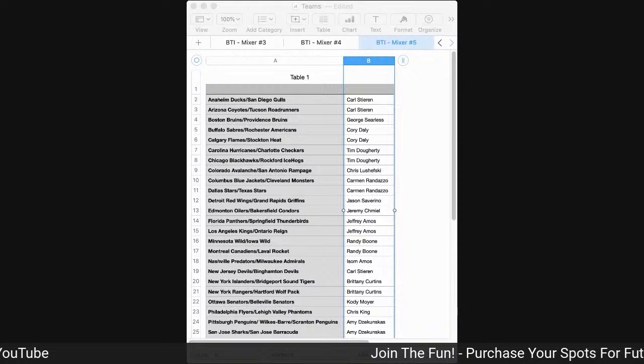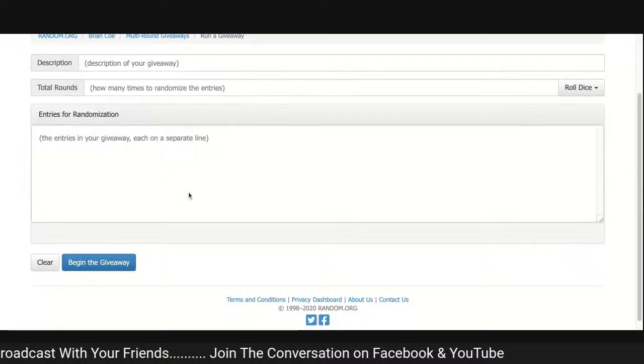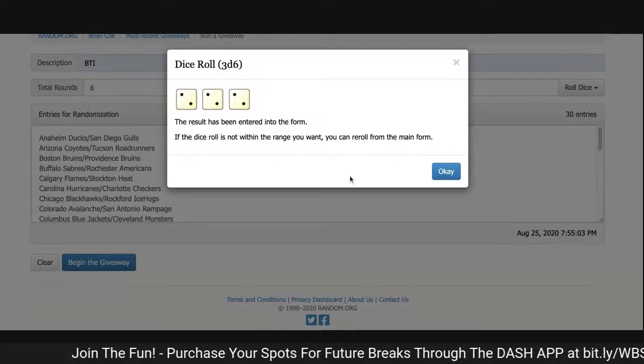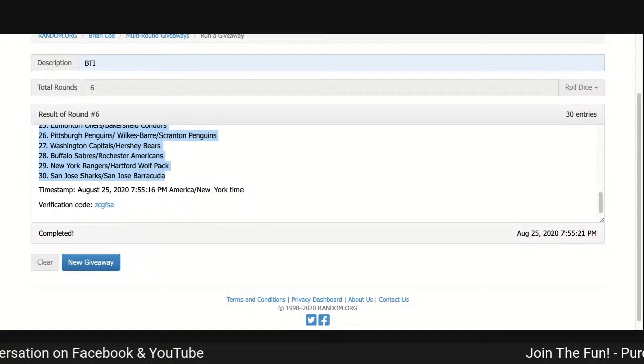So let's get breaking here. Let's get everything randomized. I'm going to grab the teams, copy them, and head on over to random.org again. Do a new giveaway. We're going to randomize the teams for this break. This is mixer number five. Take out that spot there. And again, no St. Louis Blues in this one, so we'll randomize the Blues. Six on this randomizer. And six. Arizona gets the top spot, San Jose at the bottom. ZCG FSA.